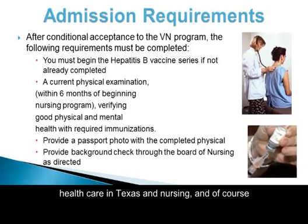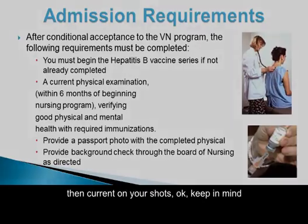And of course, a background check, which I mentioned, a passport photo that will be required when you start the program, and then current on your shots.